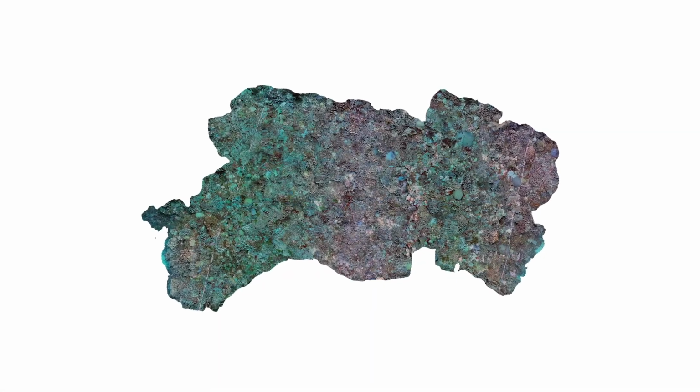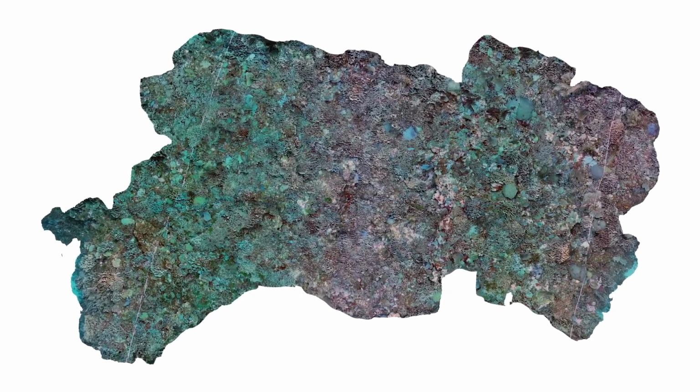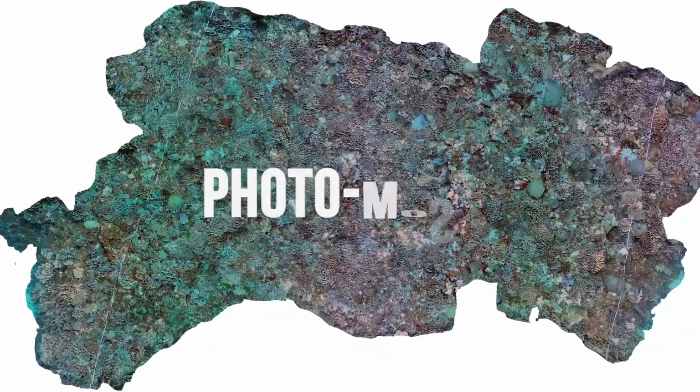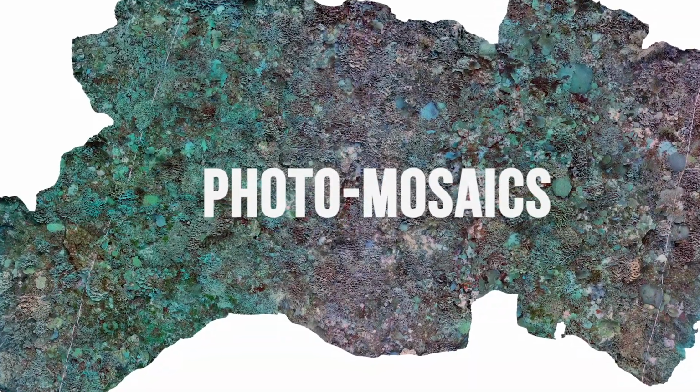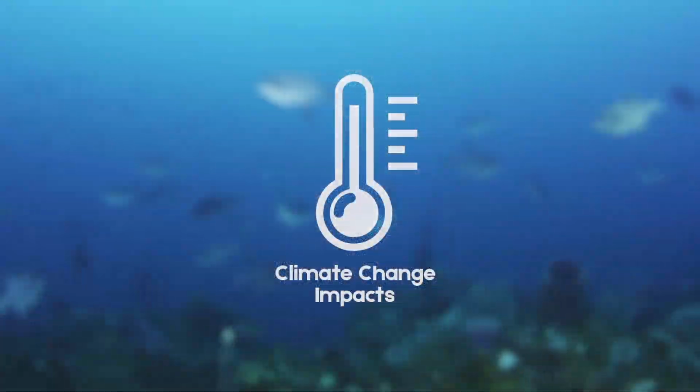condition. To better understand the changes that the reef is undergoing year by year, a new technique to monitor the change in coral cover is being implemented, which is the use of photomosaics. This new technique allows tracking the changes over time, over a specific area, or even over a specific colony, with high-quality 3D images.